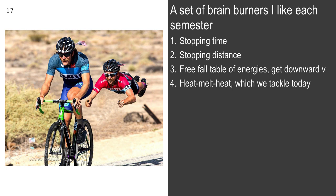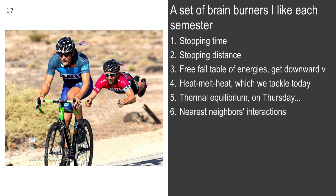Now, another standard brain burner that is a challenge to students every semester is the heat melt heat problem, which we're going to tackle today. And then along with that is the thermal equilibrium temperature problem, which is not tricky, but it requires different methods of calculation, so it's kind of a brain burner.